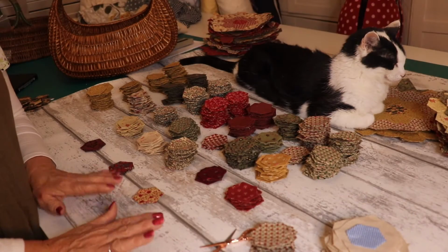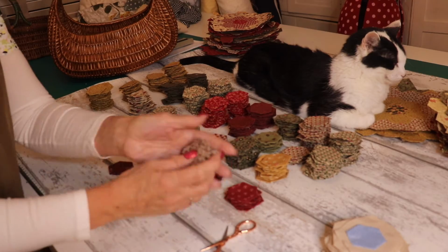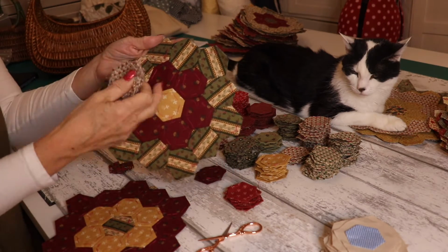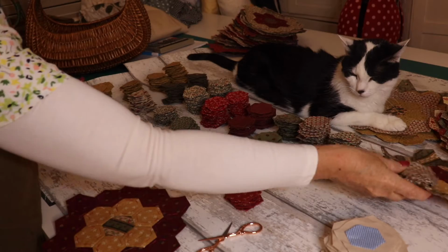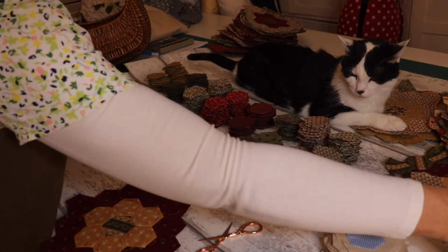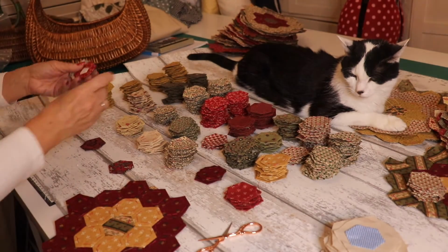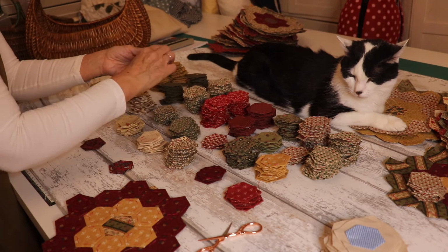All the ones I've got left, they're the 12 that my mum gave me. So those ones I'm going to replace, so that accounts for them. I'll put them to one side. Oh, I found some more. They keep growing. I find some more. This is definitely the last.